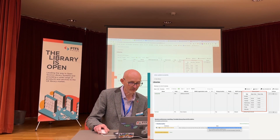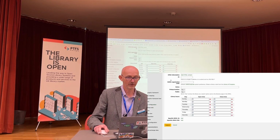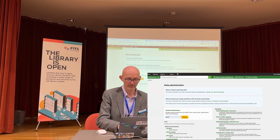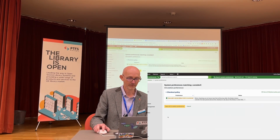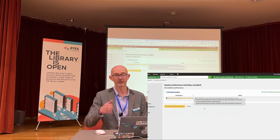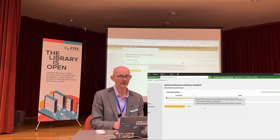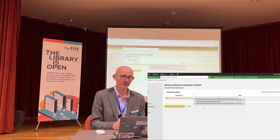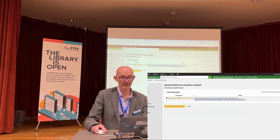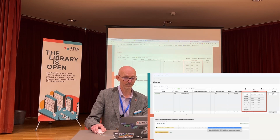There is actually a little system preference related to it, which I'll show you because you'll probably be able to see it a bit better. It's to consider the library open hours in circulation. So this really is what do you do with that scenario where you have a shortened loan period? Do you actually consider the library's closed hours, or do you ignore them, or do you extend the loan? So that setting goes alongside it.